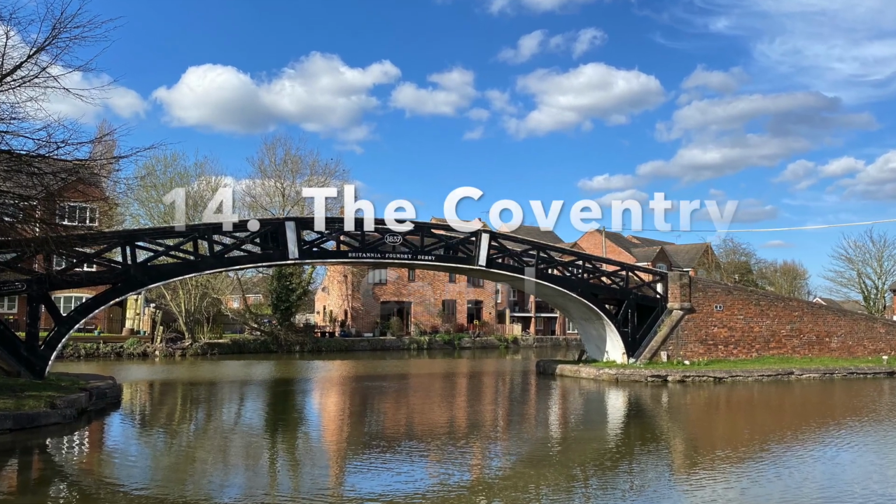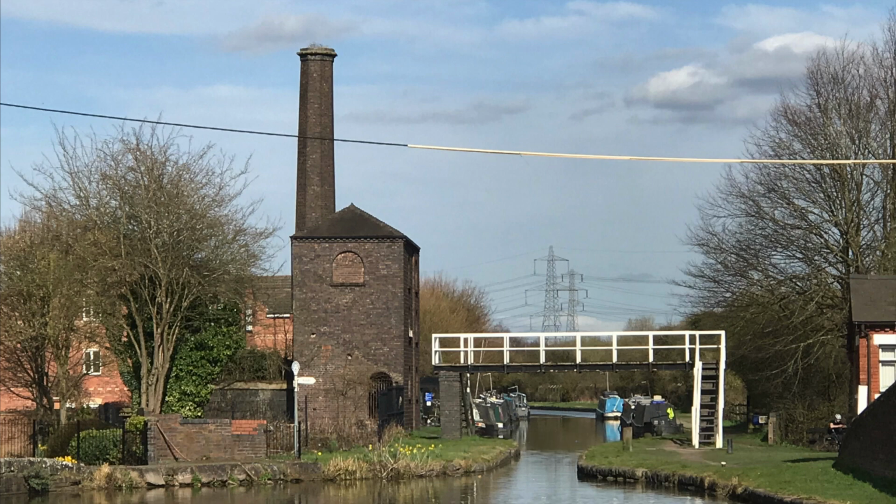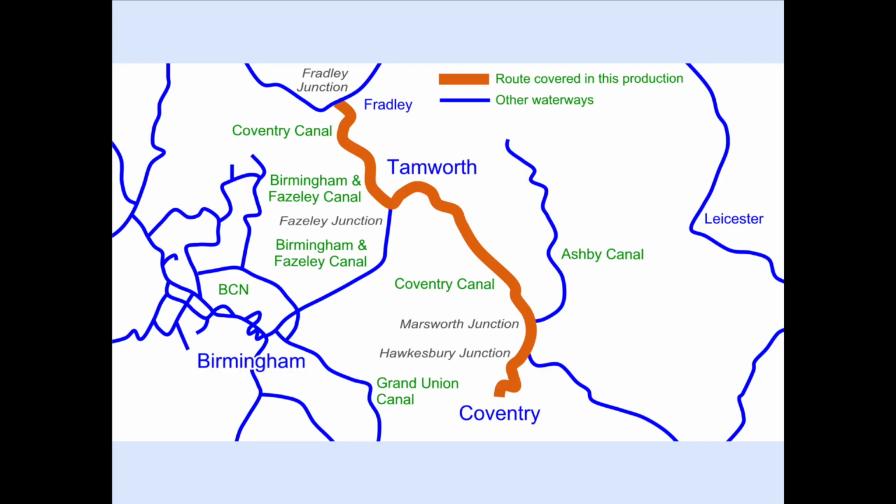Our last vlog saw us completing the North Oxford Canal and finishing at Hawkesbury Junction. The Coventry Canal wends its way north, being interrupted briefly by the Birmingham and Fazeley, finishing at Fradley Junction.